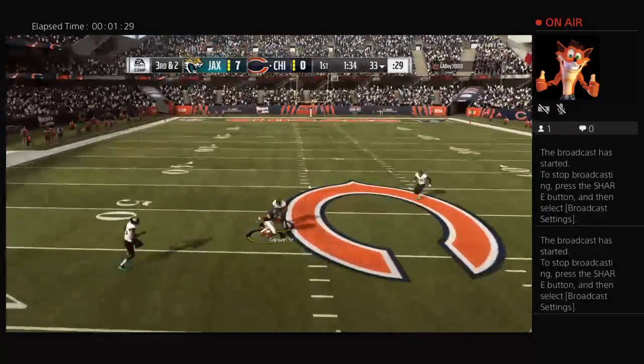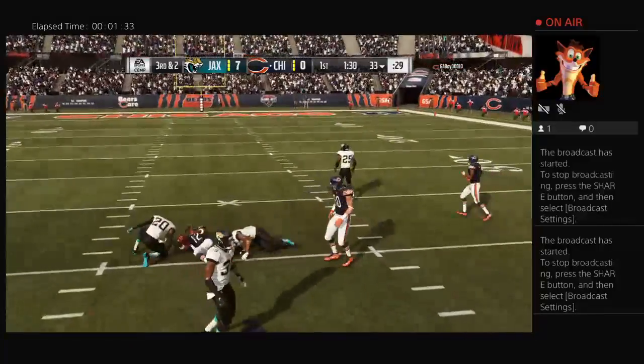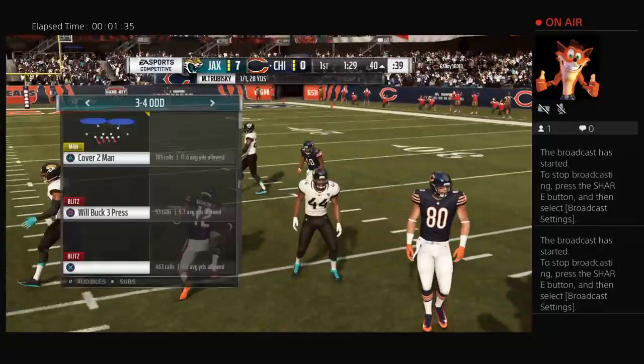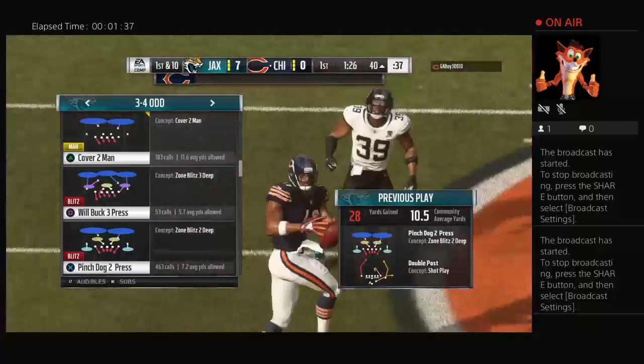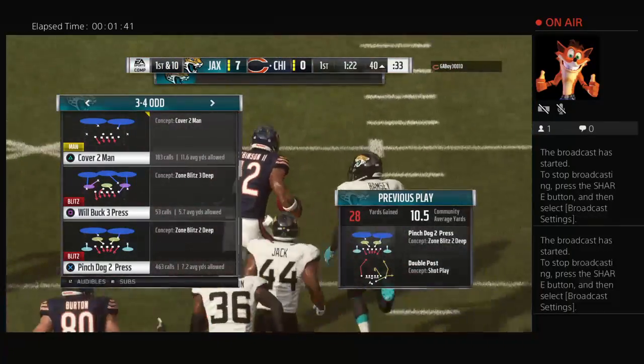3rd and 2. Now Trubisky, and Robinson with a big catch. And they've got it well across midfield, down to the 40 before it's all said and done. A big 3rd down conversion with a gain of 28.